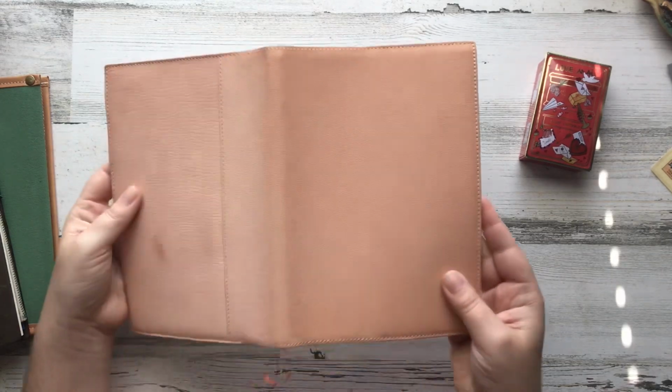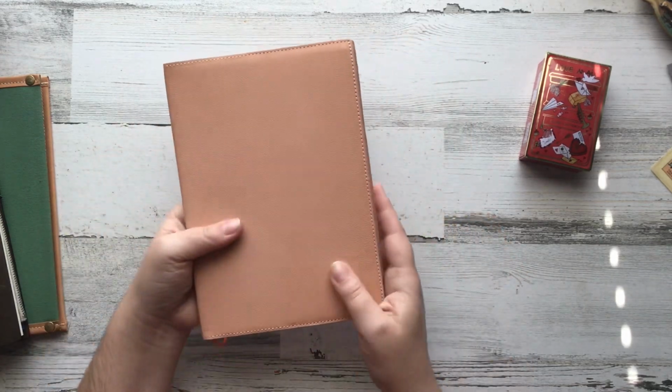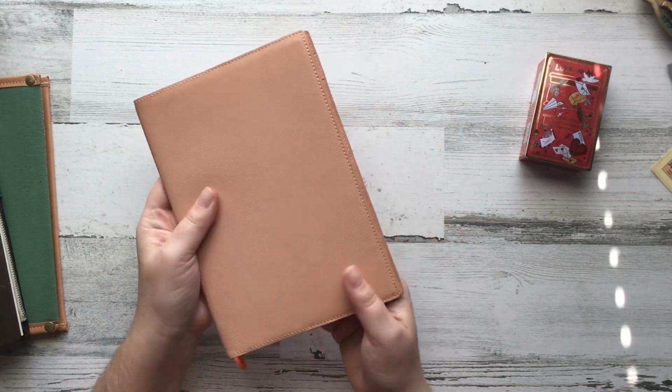And I do love this cover still. I just haven't been using the insert a whole lot, and maybe this month I will endeavor to do so and share with you guys at the end of March to see how well I've done with it. But for now, not doing great.